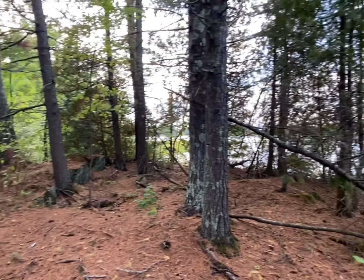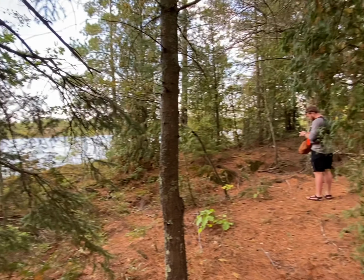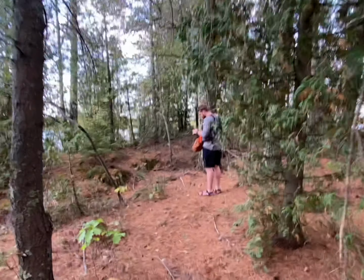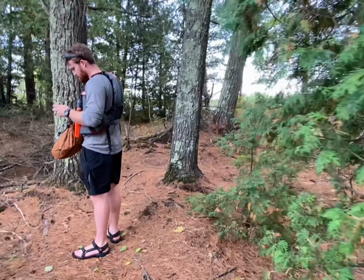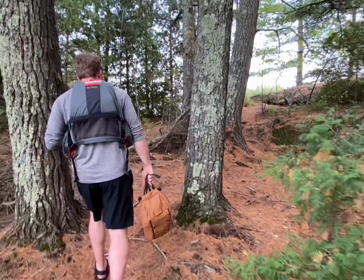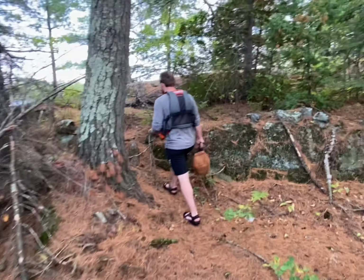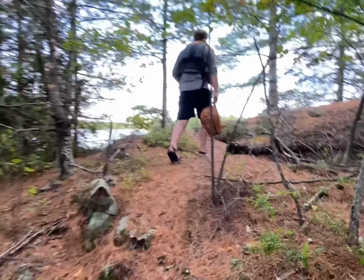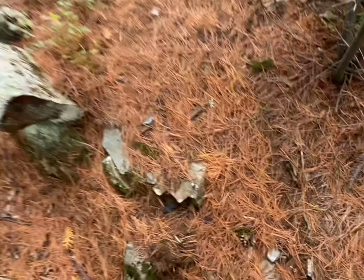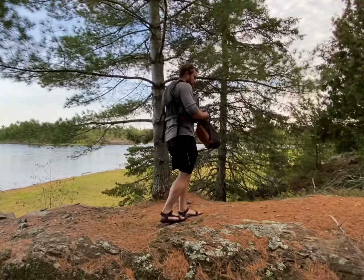So this island is very pretty, but we don't really know why they put up a kayaking sign here because there's a little path that peters out pretty quickly. We thought maybe it would be a campsite. Unlikely because it's just so close to shore and everyone else. But yeah, it's a pretty little island that we get to walk around on and check out, and lots of pine trees, lots of good granite.